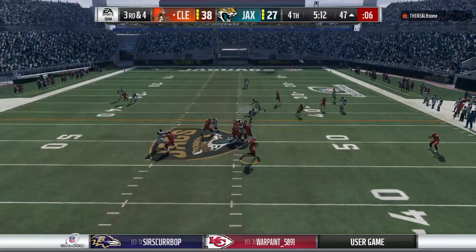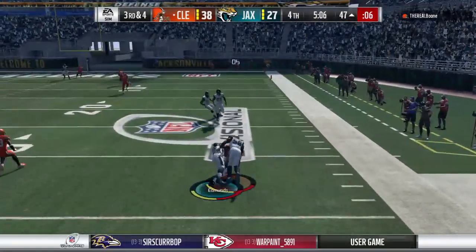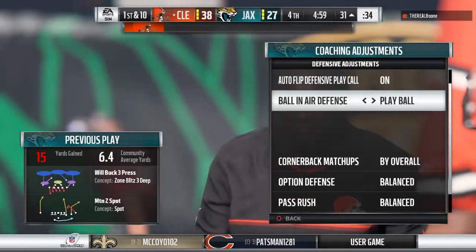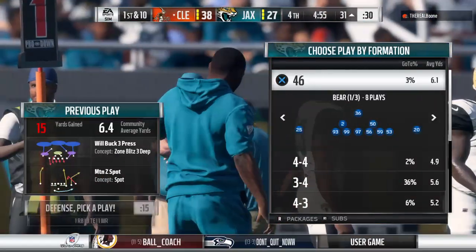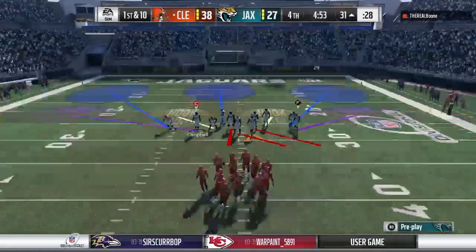From the gun on 3rd down, it's Taylor. Escaping the pressure right. Wide open receiver, complete. And he's able to get it to the 31, and that's enough for the first. A good pickup there for the Browns, 15 yards. So here we go, 1st and 10 now.